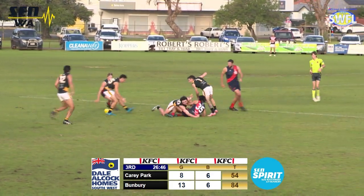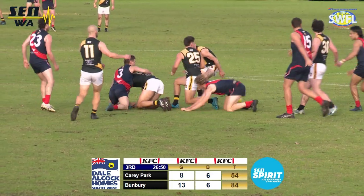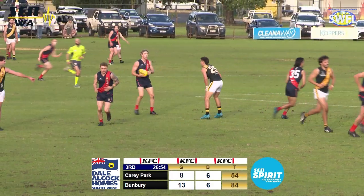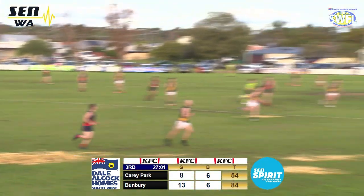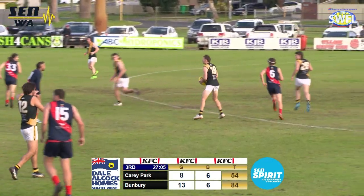It comes over to Hutchinson, over to Millam. Tries to get out there to Verhalf, but he's well cut off there. I think it was by Gilchrist. It was Bellini. Well, Bunbury are done too. They've opened it up, which has made it hard for that Carey Park defence, who were fantastic in the first quarter because they were able to lock it in. But when it comes in with space, it makes it very difficult.